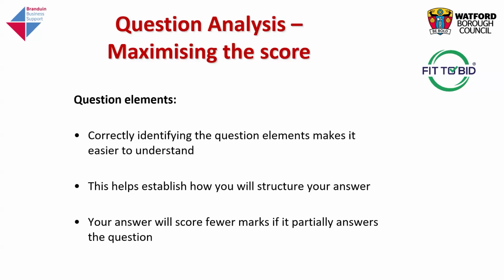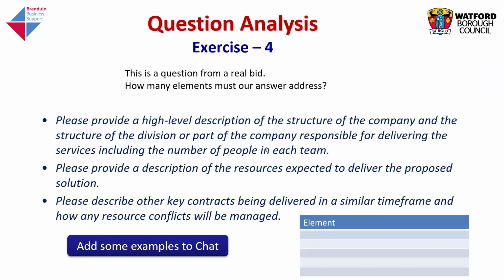So we are hammering home identifying the question elements. It is really important. It helps you structure your answer, and the answer will score a few marks if it only partially answers the questions. This is a key part, and the reason why we're hammering on. It's the biggest golden rule. So this is a question from a real bid.